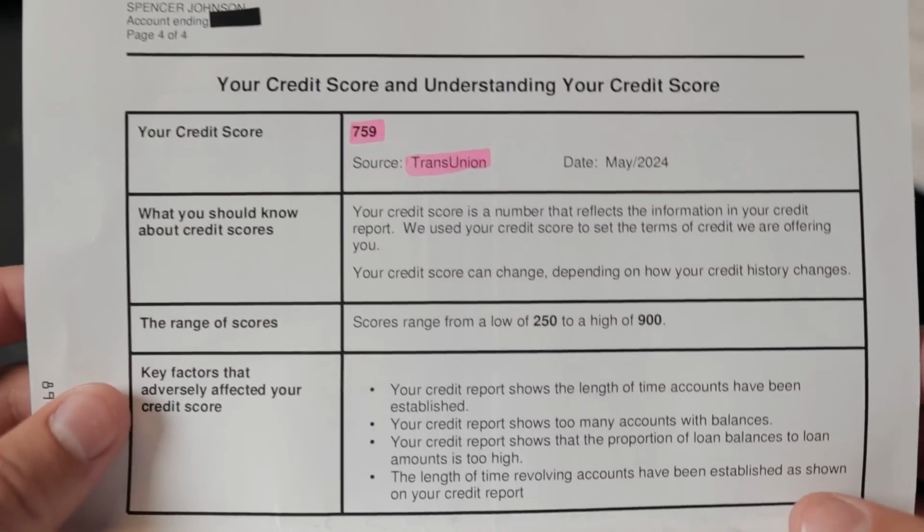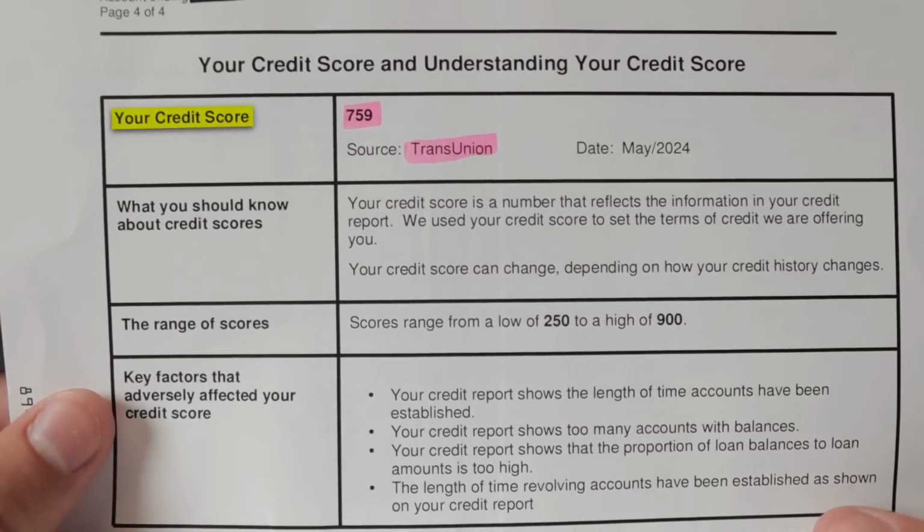This paper about the credit report I thought was just kind of interesting because we can see exactly what they pulled. So it looks like my credit score was a 759 through TransUnion whenever they pulled it here in May of 2024. So that's pretty much exactly in line with my data points that I mentioned earlier.